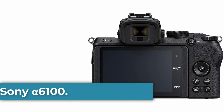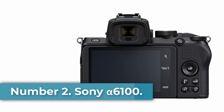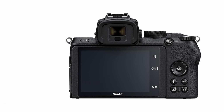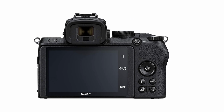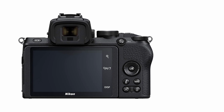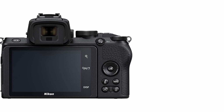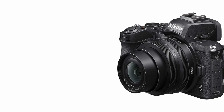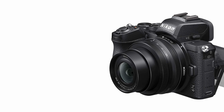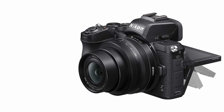Number 2. Sony α6100. If you don't want to spend quite as much, consider the Sony α6100, the entry-level model in Sony's current lineup of APS-C cameras. It's very similar to the Sony α6400 mentioned above. However, unlike that model or the Nikon Z50, it has a lower resolution viewfinder and a more plasticky build with no weather sealing. Despite these hardware differences, this is still a great option for those getting started with photography.